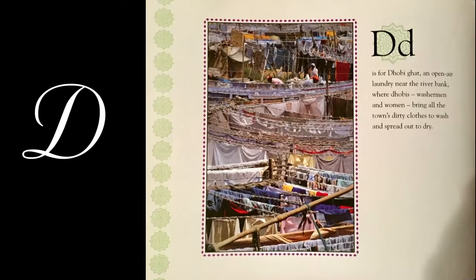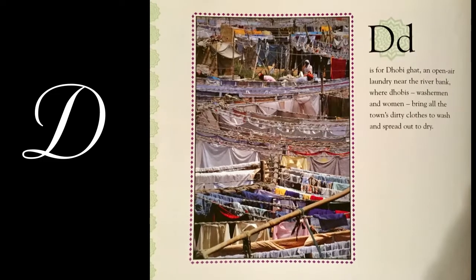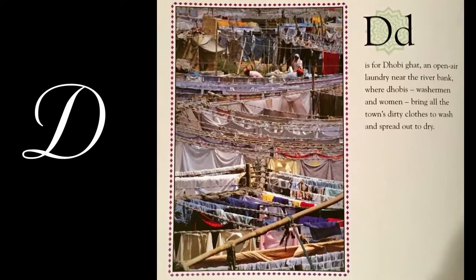D is for Dhobi Ghat, an open-air laundry near the river bank, where dhobis, washermen and women, bring all the town's dirty clothes to wash and spread out to dry.